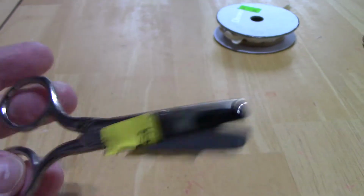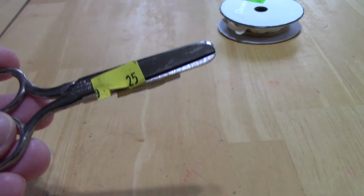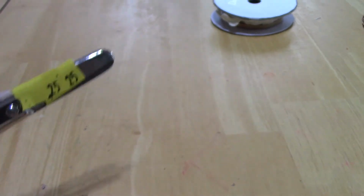So for $1, I added another one. That's what I paid for the others I have. I'm not really sure where they are. I've got a lot of stuff that's kind of hidden away, but I know I have a good 20 of these somewhere. And I just thought for $1 I'd add another one to the collection.